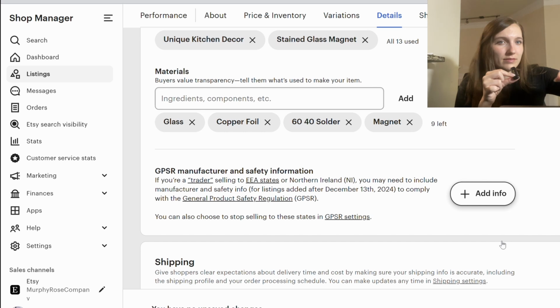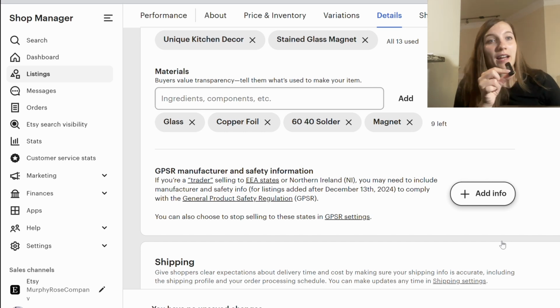So with shipping, the GPSR manufacturing information, this is like if we're going to sell to the EU, we need to fill out this form with a bunch of information. I have not, because we're going to do that in phase 2. I need to do more research on that. So right now, this is not filled out on my shop.